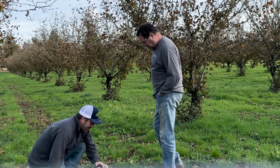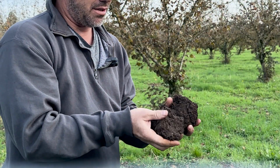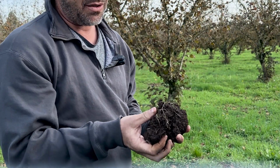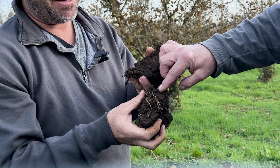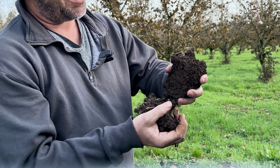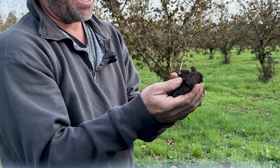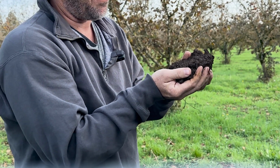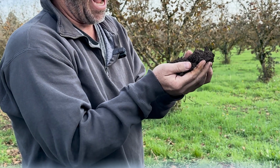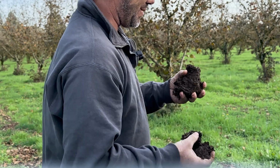What I'm always looking for is the aggregation. So if we look at the top here of the soil, you already see all those earthworm castings, right? I mean, it's just all over the place. We go through the soil now. Does it look like cottage cheese? Is it aggregating? Does it stay more or less together in this group? Cottage cheese is what I call it. Yeah, absolutely does. This is wonderful aggregation. This is where biology thrives.